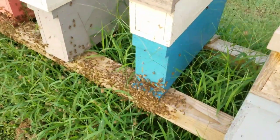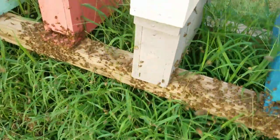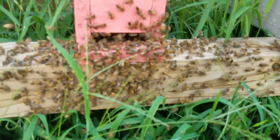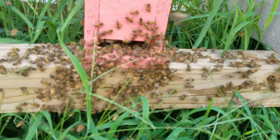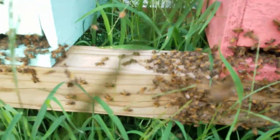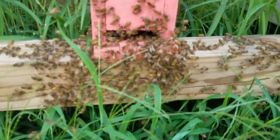It's almost like they pick one queen to live, and they'll kill the other ones. So I jumped in and rescued 4 of those queens. One of them was already dead. By the time I picked her up, they had already killed her. But I did manage to save the other ones and put them in cages.